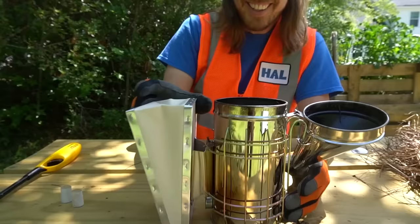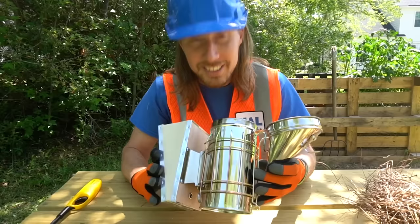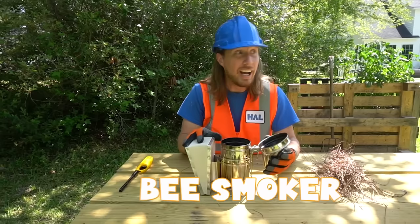What's up, my friends? It's me, Handyman Hal. Do you know what this is? Oh, how cool is this? This is a bee smoker. It's used by beekeepers. How cool is that? And I'm here with my friend today. We're taking care of bees. We're gonna learn all about them.